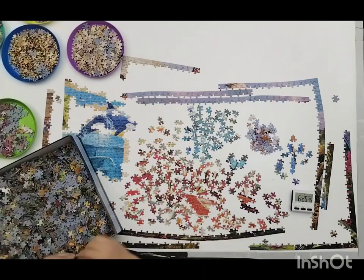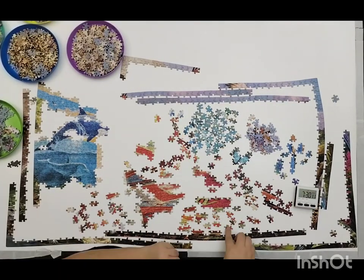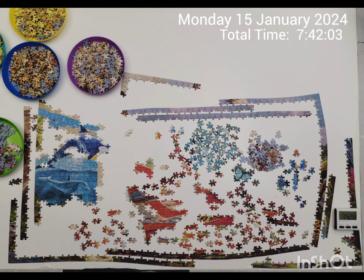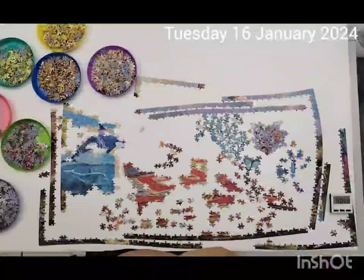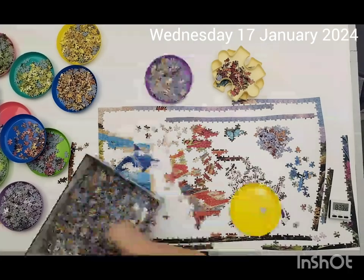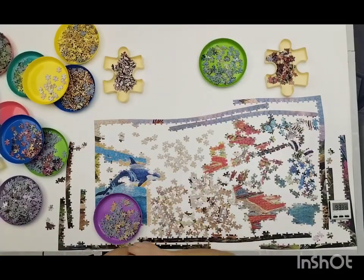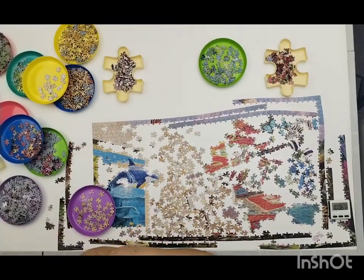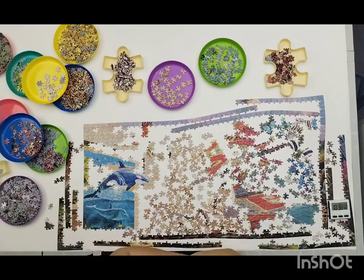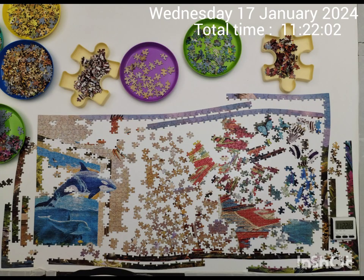There was no strategy going into this. The big thought was just to piece two pieces together as far as I could get. I didn't want to get stuck on the puzzle at any time, so as long as I could get two pieces together, I was happy. The dolphin and the whale got done first. The blues were very distinct and quite easy to put together.